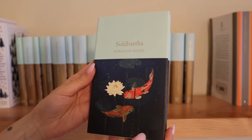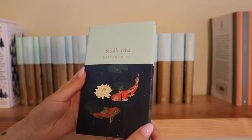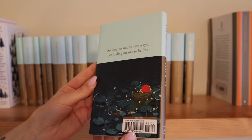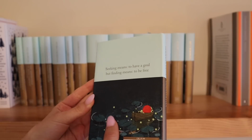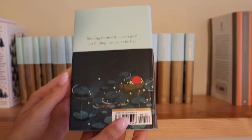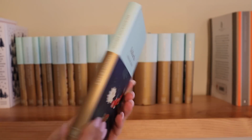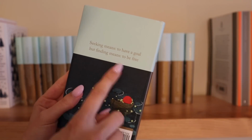I don't know if I'm pronouncing the title or the author correctly, but that is my attempt. I love this cover art. I think it is stunning, just the koi fish with the lilies and the lily pads, so beautiful. And then on the back it just continues with lily pads and this beautiful boat with, I think, a red moon or a sun moon and stars in the water. If you guys don't know, I have a star tattoo, which I love very much. I love stars so much, but on the back it says, "Seeking means to have a goal, but finding means to be free." And what I love about Pan Macmillans is they not only have beautiful art on the front and back, but they always do have a quote from the book, and I love that.